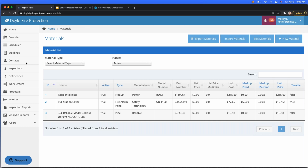It gives you the ability, instead of hand typing in every single material that you may need, to take that, drop it in, review it, make sure everything is good, and then import it in. Then you have your supplier's pricing inside of Inspect Point, and you can start adding that supplier's information to any proposal because you have service turned on.